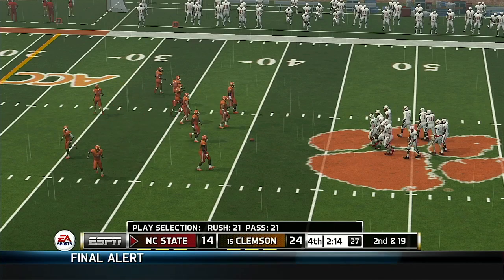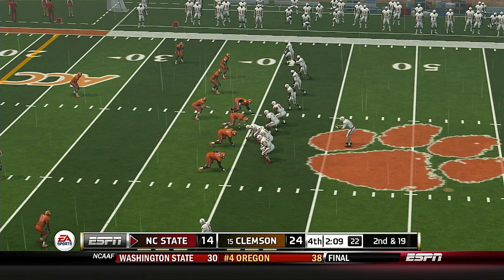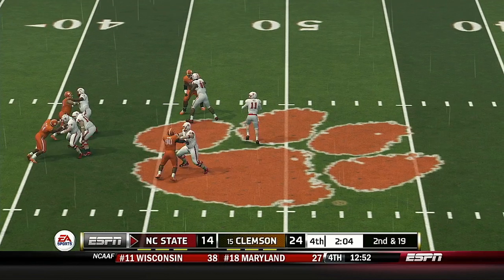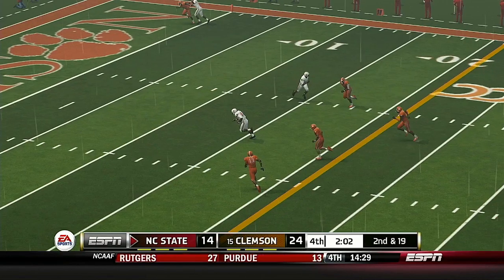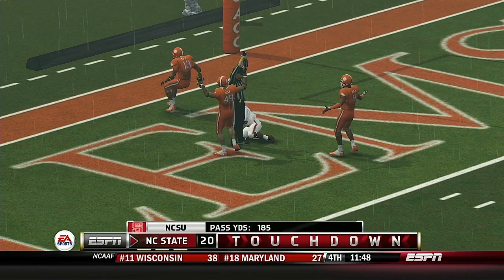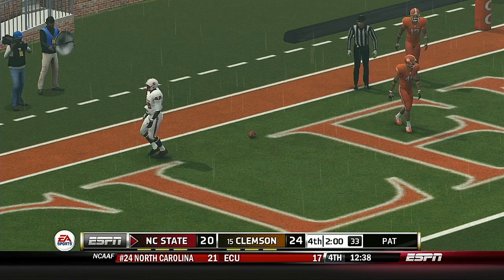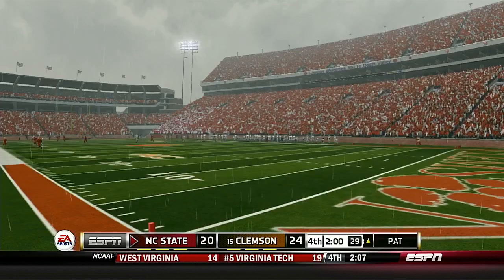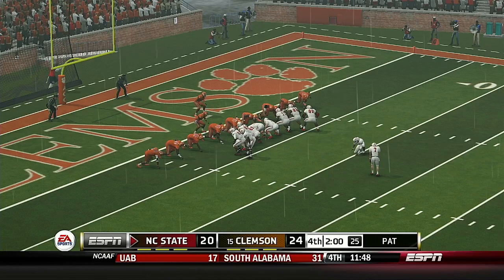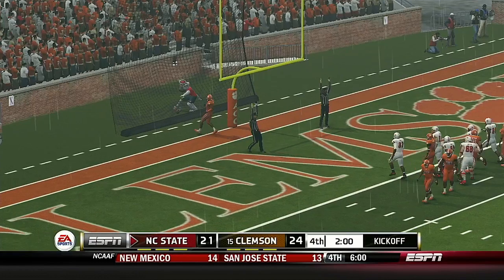And this play is number 8 on the drive. Five wide. Catches it, and he's looking for more. Touchdown, NC State. Here's the extra point to draw within 3 points. He makes the PAT.